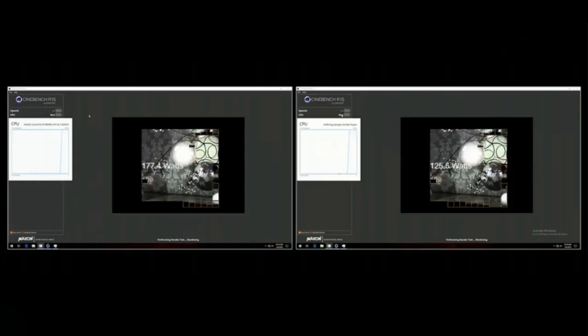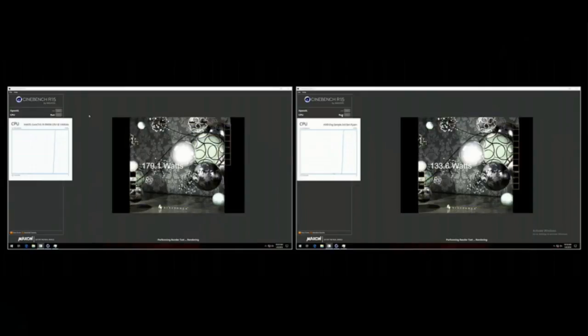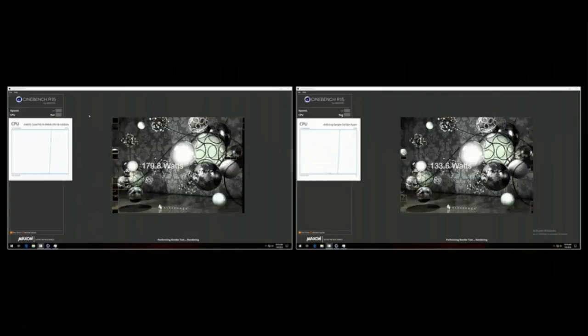So Cinebench is going to run for a little while. What you're also seeing, just so you know, are the powers. These are the system powers that you see from each. And as I said, the image on the left is the competing processor. The image on the right is Ryzen.